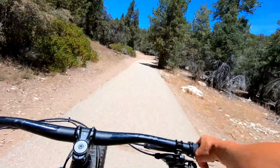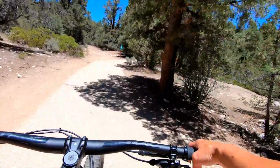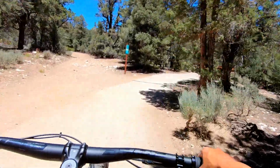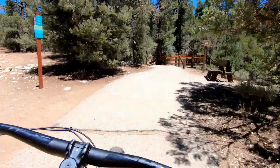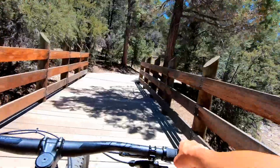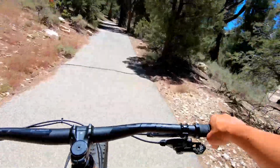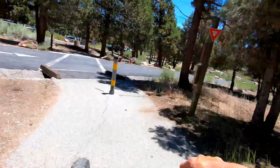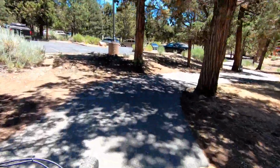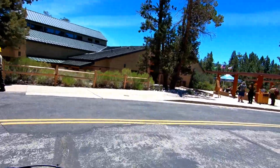There'll be a split for the path to the Discovery right here. So straight ahead, keep going, that's Cougar Crest Trail. This way, which we're going, is to the Discovery Center. Whee! All right, so this is the Big Bear Discovery parking lot. And this is the Big Bear Discovery Center.